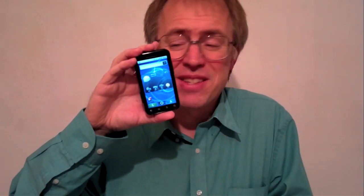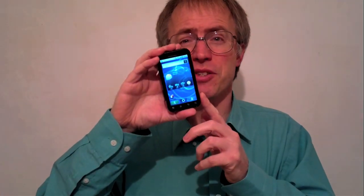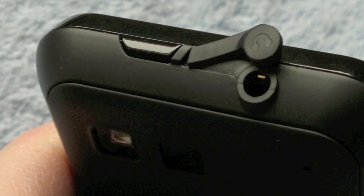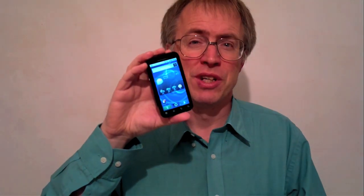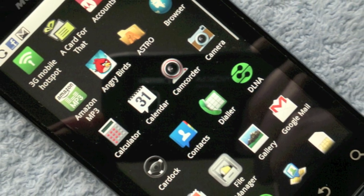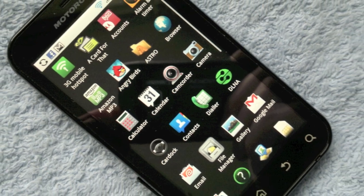What's so amazing is that the DEFY doesn't look like a ruggedized phone, apart from the two rubber protruding port covers here and the 7 case screws around the outside, which you have to look really hard to see, at least on this, the all-black version. It looks like any other modern 2010 stylish Android smartphone. In fact, it looks more efficiently designed than many I've seen.